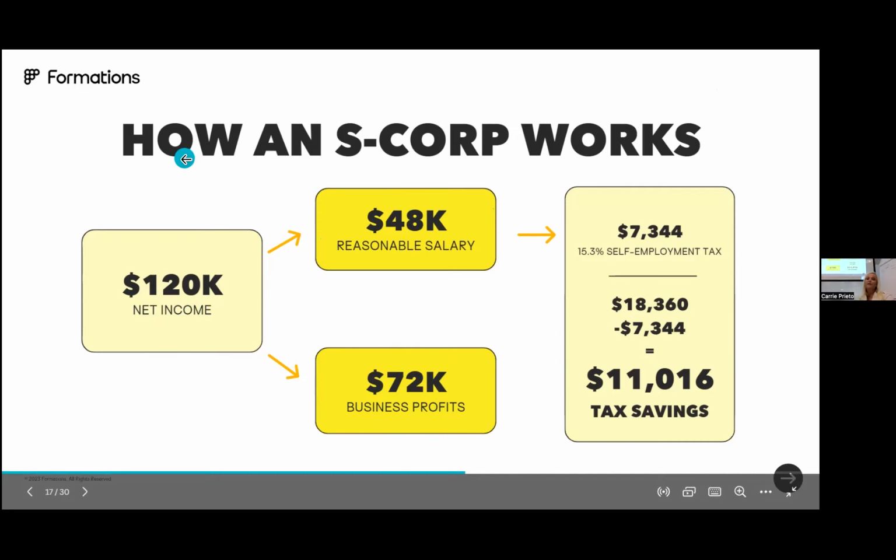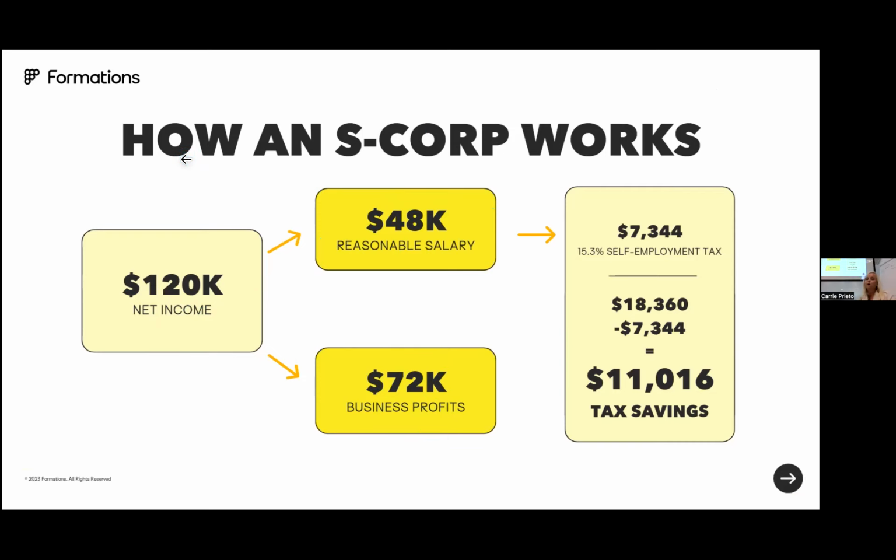So then you take the 48 and you put that on your personal tax return and you have to pay the federal on the 48 again, correct? Because now that's your personal income, no? Nope, you're still 1099, so you're still reporting this. The federal tax applies to your total gross earnings.